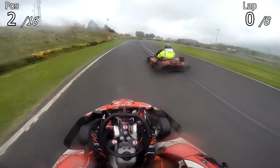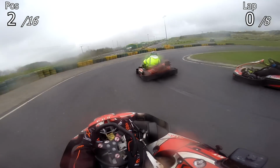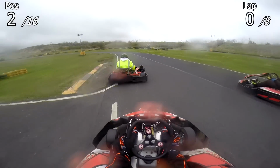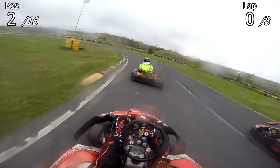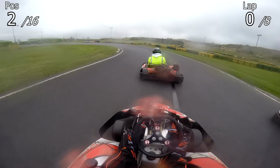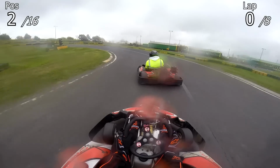So we'd done the qualifying in completely dry conditions, and it is just starting to rain as we come round to the formation lap. As you can see here, it's not the easiest conditions to deal with, but it's something that you've got to get used to quickly, and those who get used to it the quickest will do the best on a race like this.